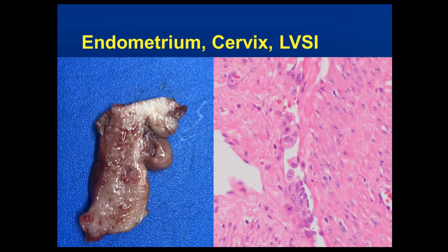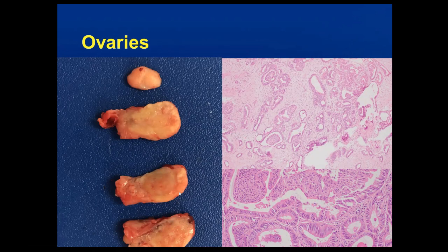But that's not your only job. You also need to assess the extent of invasion. This tumor is invading into the cervix. There is lymphovascular space invasion. So this is already T2, okay? And what else is going on? The ovaries, the bilateral ovaries, they were abnormal. You see the surface is granular.